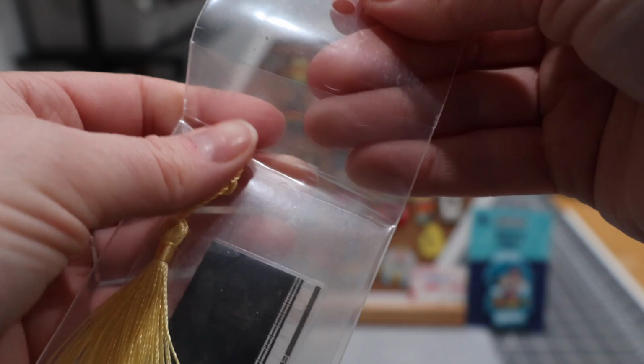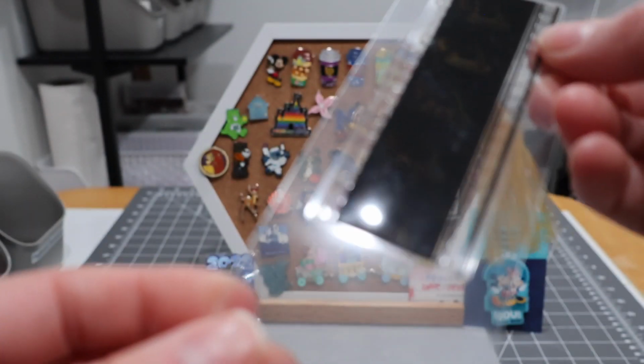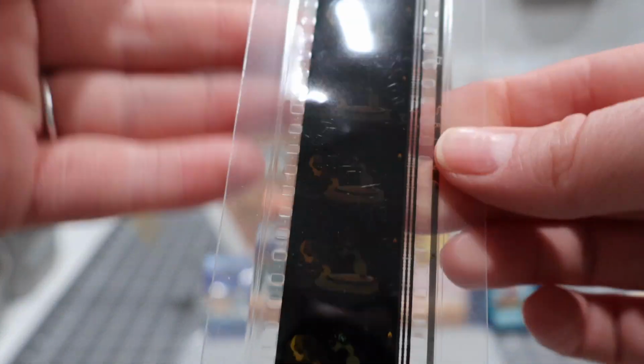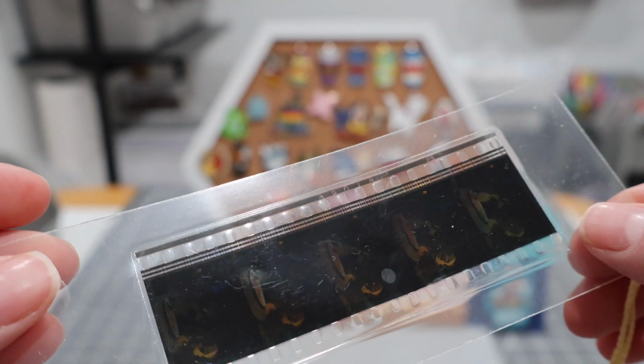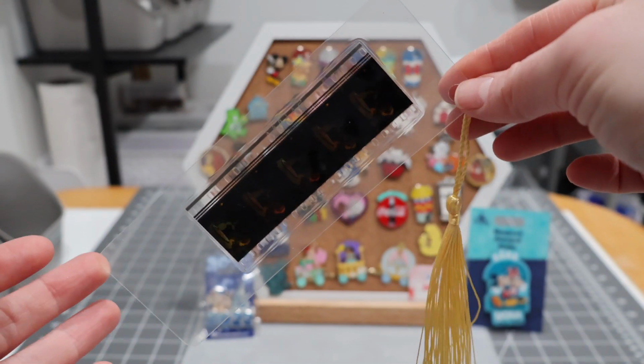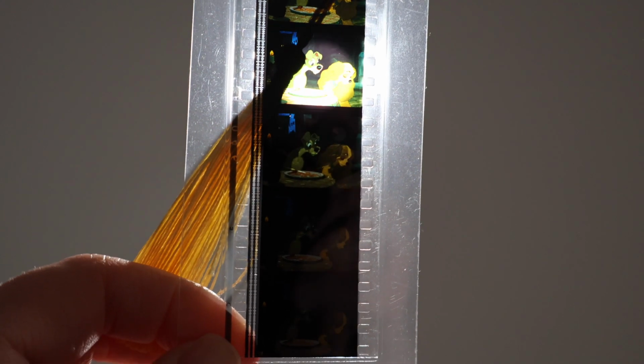And then this is very interesting to me. I think I might have an idea of what this is, but I am not positive. So we're going to slide it out of here. Okay, it is what I was thinking it was. So it's a bookmark, and then it is a film strip piece that has been laminated inside of this bookmark. That's really neat. We're going to have to hold that up to the light so that we can see what is in it. That's just a really clever idea. This was another little freebie thrown in with my purchase. Very thoughtful. I was thinking I might have an idea of what it was. It's Lady and the Tramp.